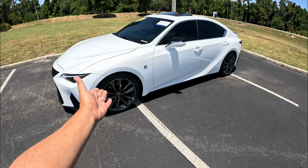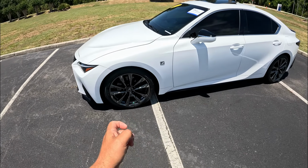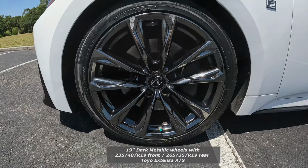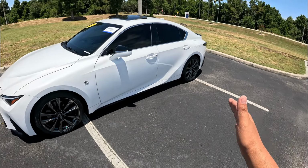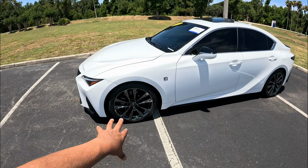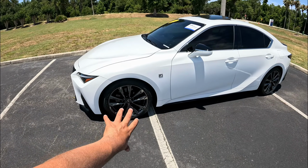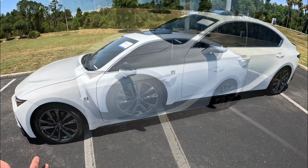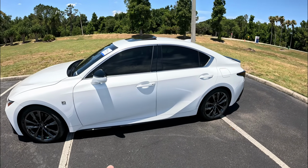These are 19-inch wheels, wrapped in, I believe, Toyo Extensa tires. These are 235s in the front, 265s in the rear. The same wheel setup, but really nice, the way this looks, kind of a dark anthracite wheel with a glossy finish. Really looks good. We've got the 4-piston calipers with, I think, about a 13.2-inch rotor in the very front. It's a compact sedan, obviously not very big, kind of the same thing as a 3 Series.